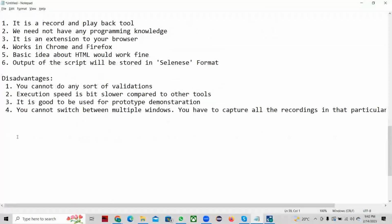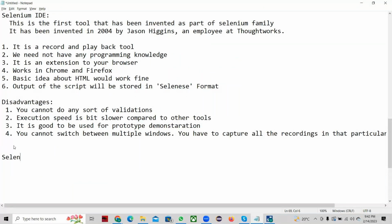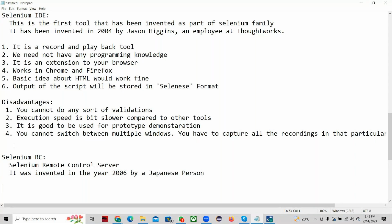After this is done, we go to Selenium RC. In order to rectify all these disadvantages, they invented a tool called Selenium RC. Selenium RC stands for Selenium Remote Control Server. Clear? It was invented in the year 2006 by a Japanese person. This tool gives us the opportunity to code the scripts.